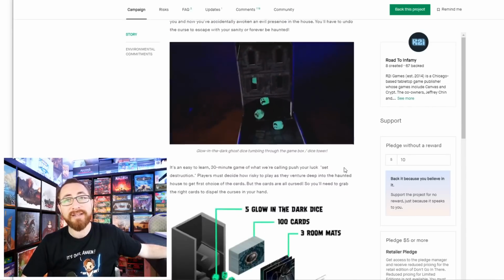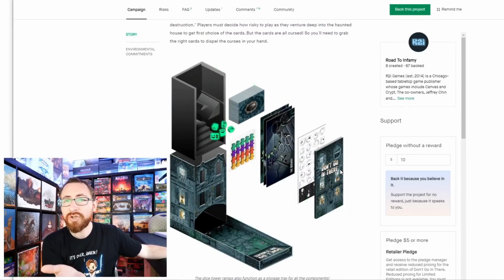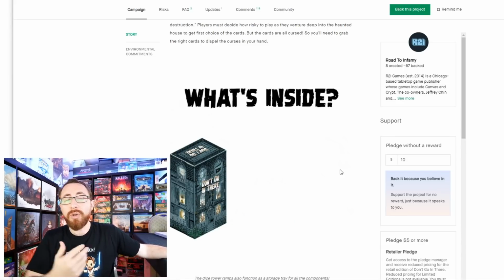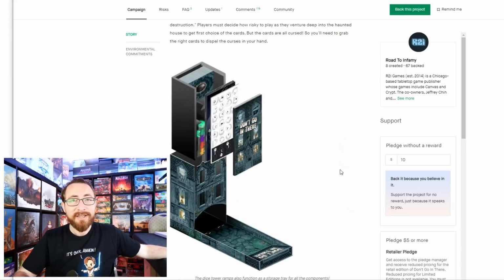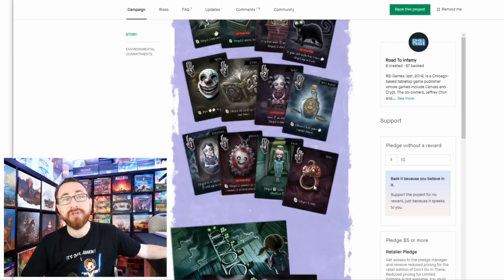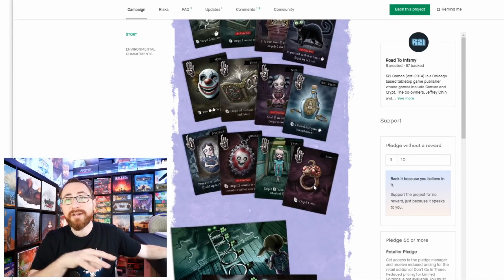Now, I highly recommend, if you are in any way interested in this game, this is going to be a push your luck game where you're trying to get different cards and you can choose how much to risk, how close you want to be to being haunted. You basically choose how much risk you want to take, but the more risk you undertake on yourself, the better access you have to cards, and that's important because the goal of the game is to be as least cursed as possible, and getting the right cards can help with that.